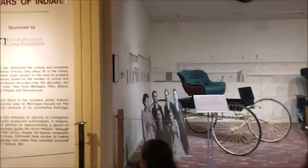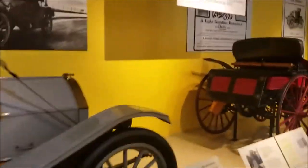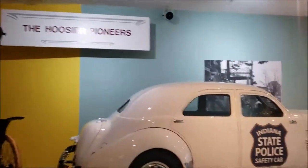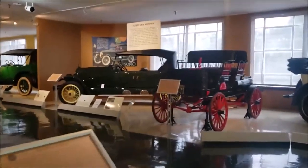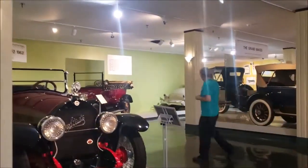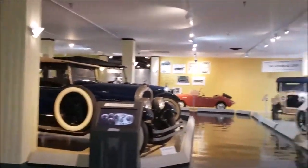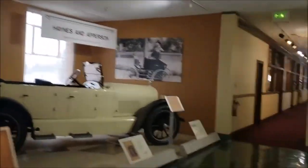Now we're getting off here on the 3rd floor. We started at the 1st floor and we're gonna go 3rd and then we'll go down to the 2nd and back down to the 1st. So we have more vehicles up here. Indiana State Police safety car. So fantastic. Assembled cars down this way. And this is another museum that fools you just like across the street, because it doesn't look like there's so much inside and there is so much to see in here. So if you come visit, make sure that you take as much time as possible.